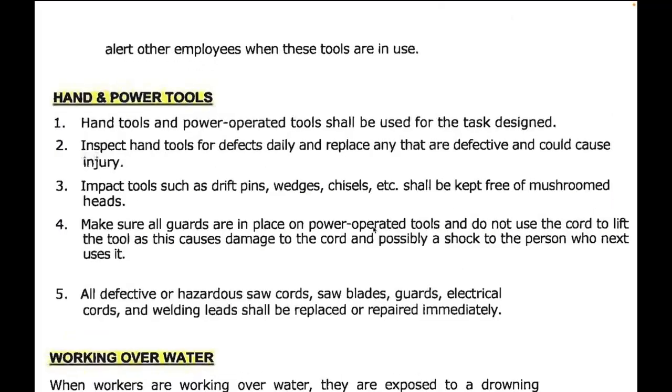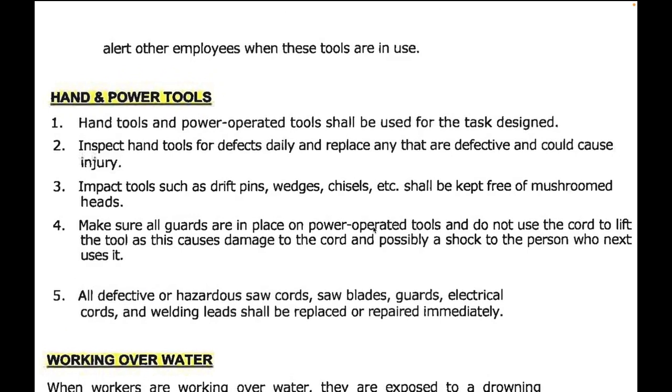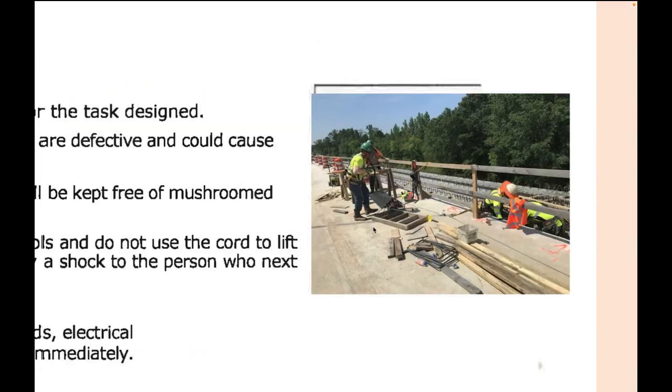A couple more quick things about hand and power tools. Hand tools and power operated tools shall be used for the tasks they're designed for. Inspect hand tools for defects. Replace as necessary. Impact tools such as drift pins, wedges, chisels shall be kept free from mushrooming. I think we've covered that pretty good. We talked about the guards and defective stuff.